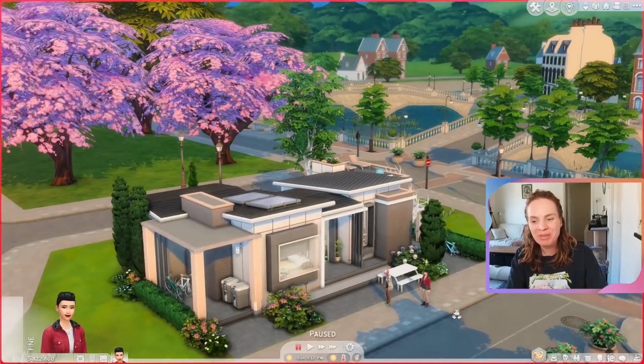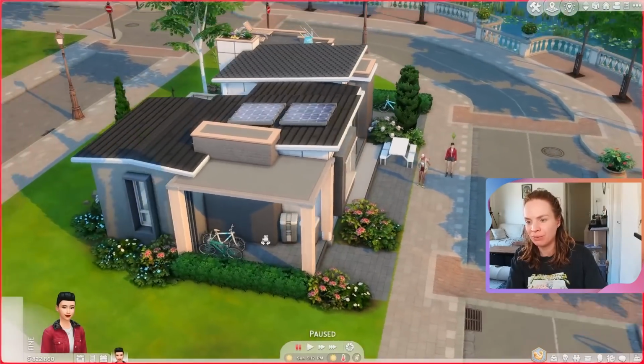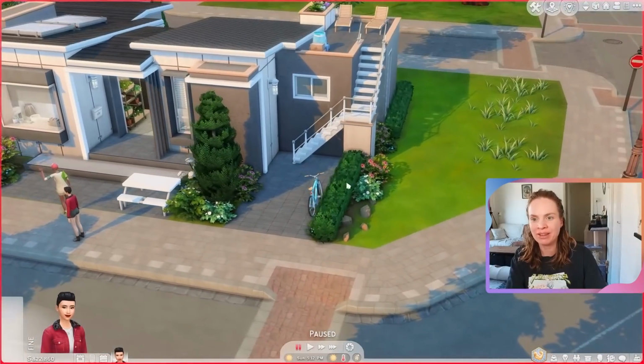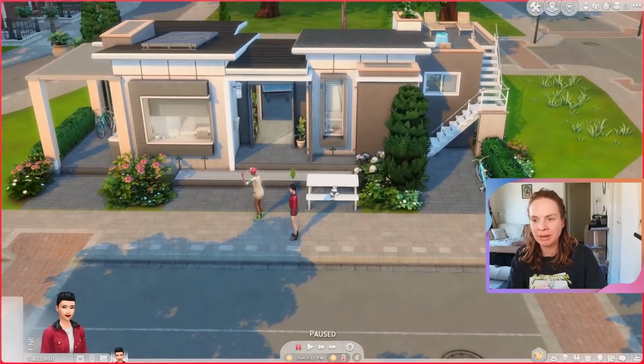So here we have the build in the game. Over here on this side, we have a nice little area to park your bikes. And I also placed the outdoor trash cans over here. And then here we have the staircase leading up to the rooftop area. And then I also placed this picnic bench over here.